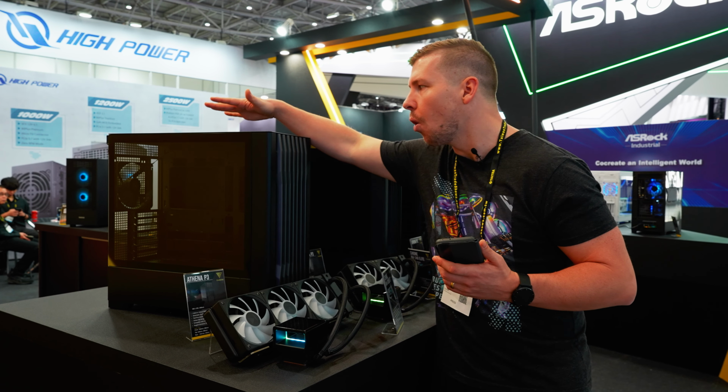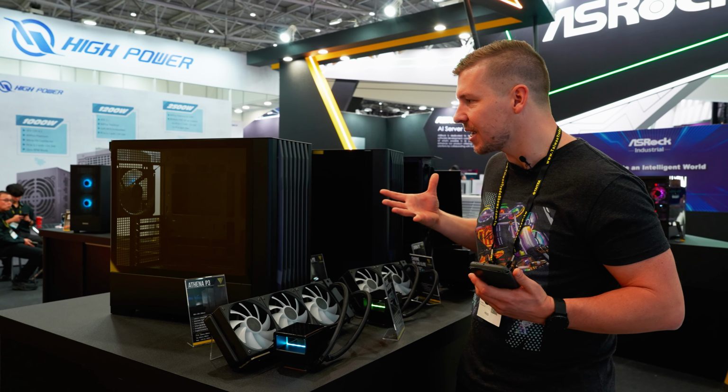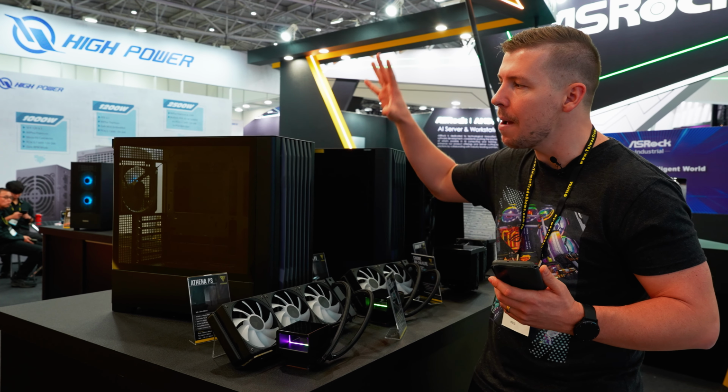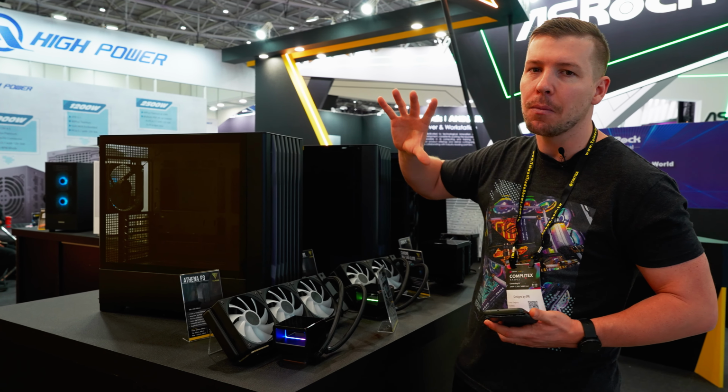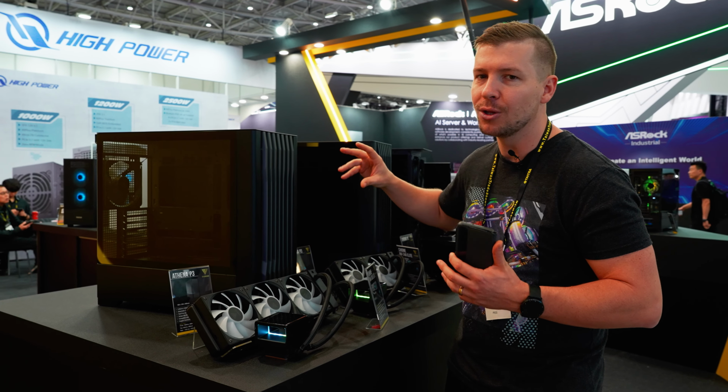Plenty of ventilation all the way around as well, and that's what they're really after here. This is their performance case. You can fit full-size GPUs as well, and we have full BTF back motherboard support for those backwards connections on the motherboard, so you can keep your build looking nice and clean.